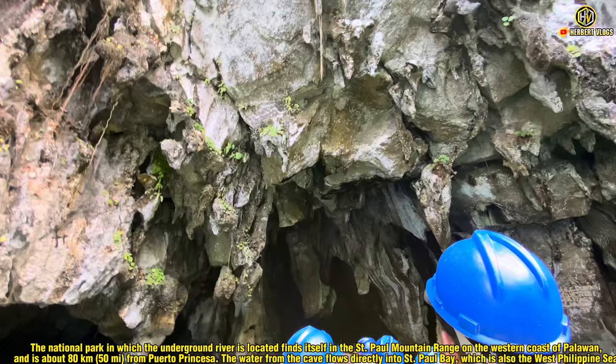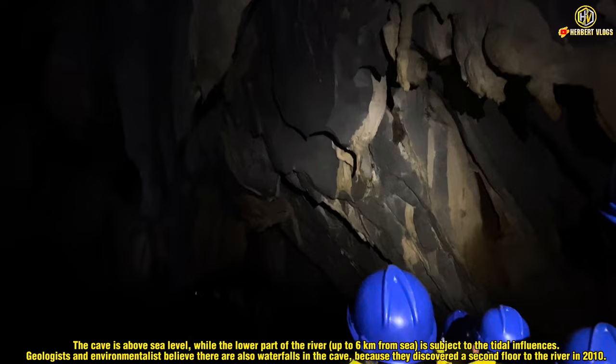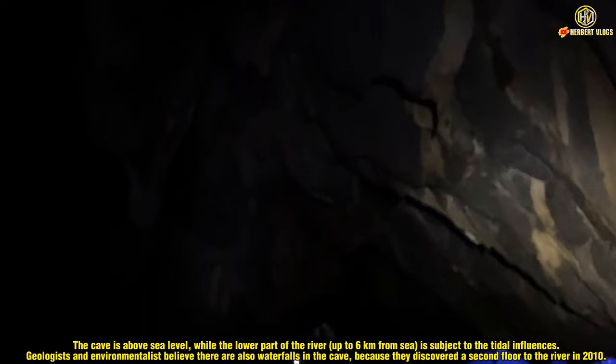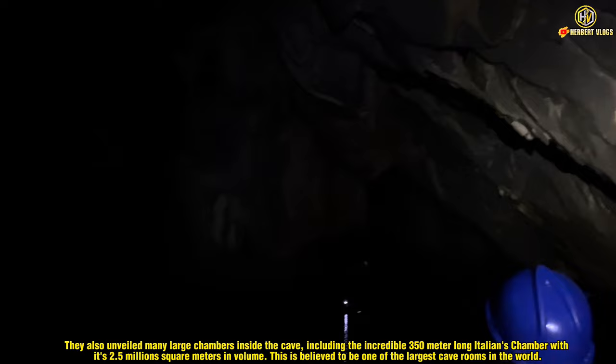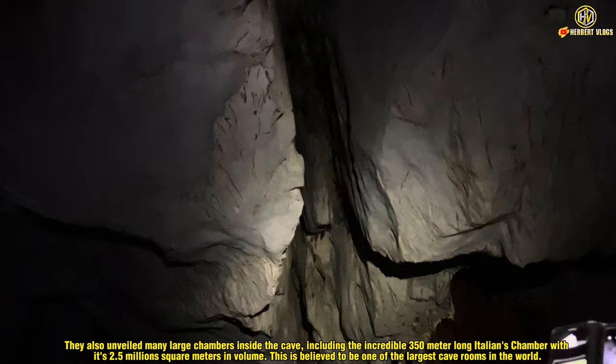The cave is above sea level, while the lower part of the river, up to 6 kilometers from sea, is subject to the tidal influences. Geologists and environmentalists believe there are also waterfalls in the cave, because they discovered a second floor to the river in 2010. They also unveiled many large chambers inside the cave, including the incredible 350-meter-long Italian's Chamber with its 2.5 million square meters in volume. This is believed to be one of the largest cave rooms in the world.